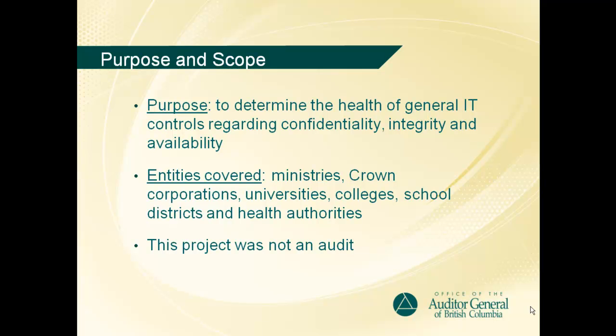level that each entity in the BC government has attained for their computing systems and IT environment, particularly regarding protecting the information they manage, or confidentiality, ensuring that transactions are processed correctly, or integrity, and ensuring critical government services can continue, or availability. The entities covered in this project include ministries, crown corporations, universities, colleges, school districts, and health authorities.